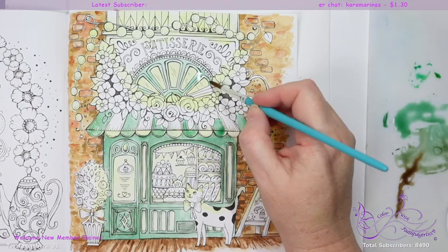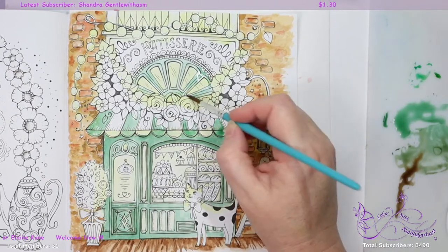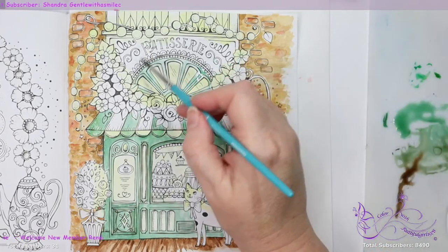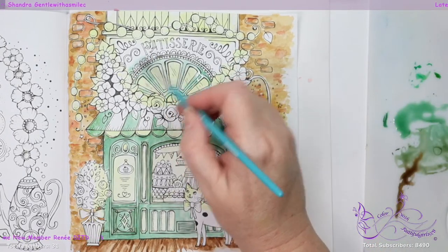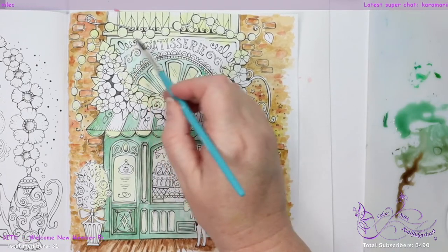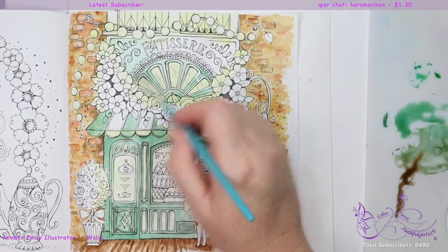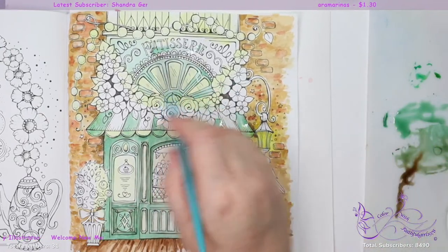I think those little pearly bits could be lights too, couldn't they? Maybe. I'm just gonna color over all of that. Might need a bigger brush, to make it a little bit more even.